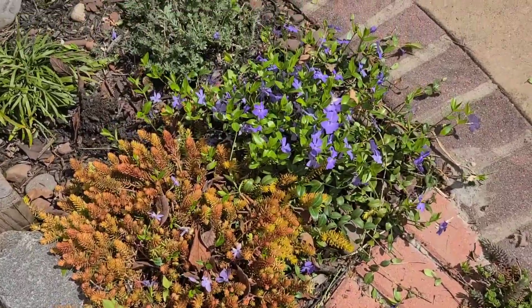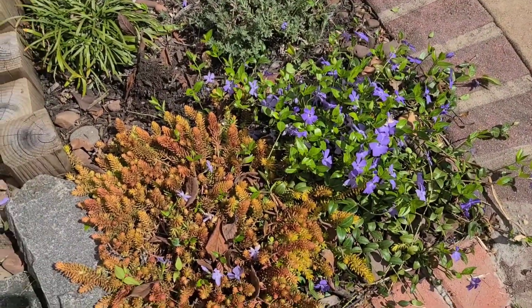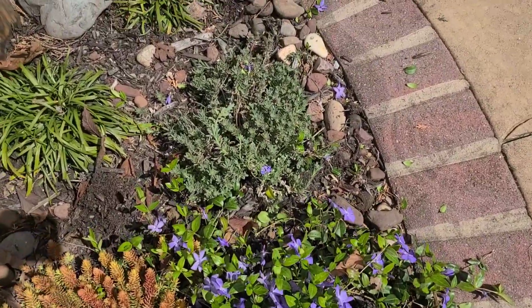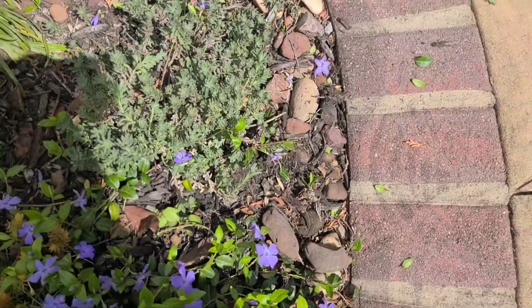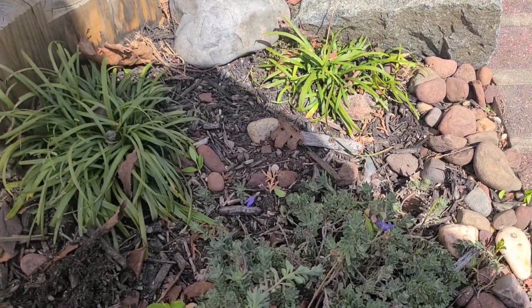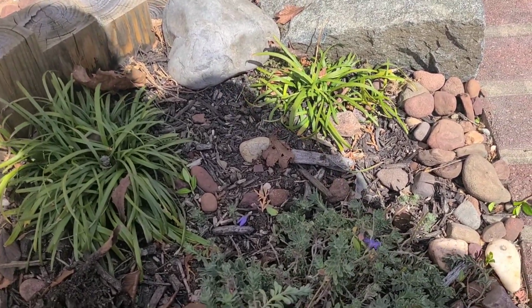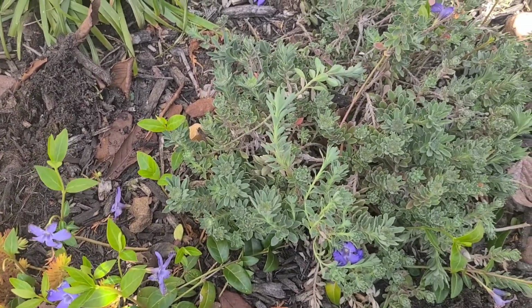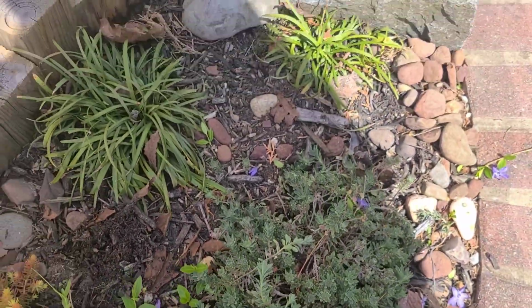Here, another little patch that I've repeated the same ideas with the sedum and the vinca vine, and you know what? I forgot what this is called. I wish I could remember right now. I'm having a senior moment. Can't remember. It will get yellow flowers on it. It's really pretty. It'll come to me eventually.